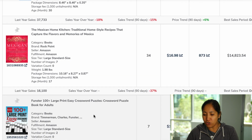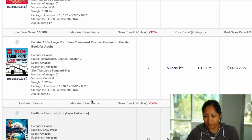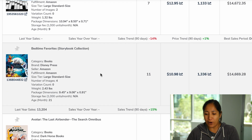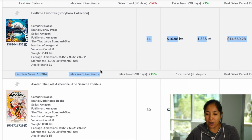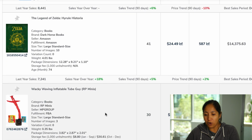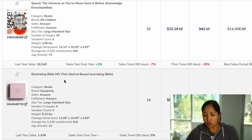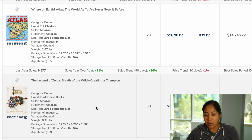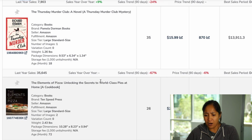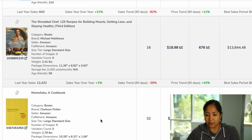The Mexican Home Kitchen, fantastic. Speedy Gonzalez would love a copy like that, as would I. We're both Mexican. Here we go. The Funster 100 print, large print, easy. Again, for grandma and grandpa. Don't forget, they can't see that well. You definitely don't want to leave them out of anything. You don't want to hurt anyone's feelings there. There's a lot of great things here. Illustrating Bible. Again, more Bibles. Doing great. Legend of Zelda must have come out because Legend of Zelda has a ton of books on the countdown here in December, which is crazy, unless it's one of the most gifted things that there is.